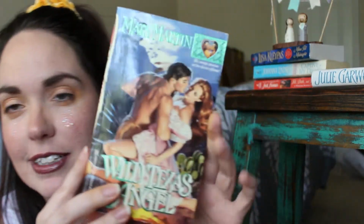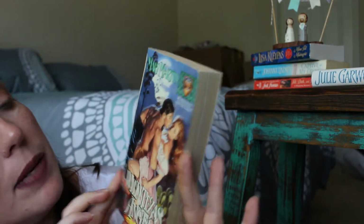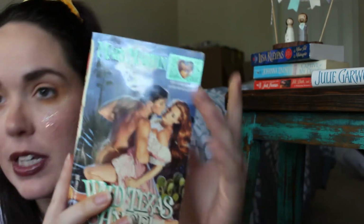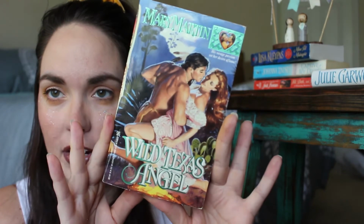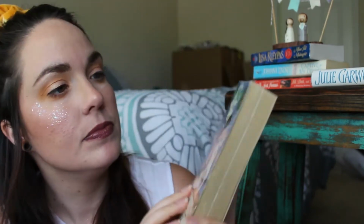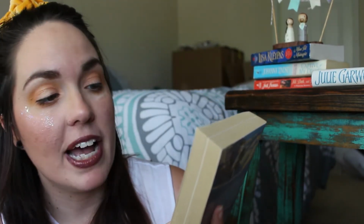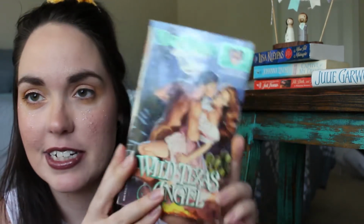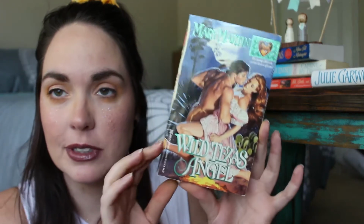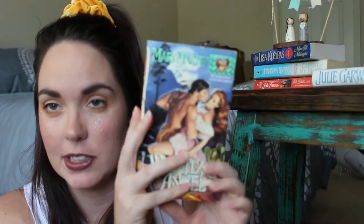Next up is Wild Texas Angel by Mary Martin, another lovegram. This sticker is way smaller than the other ones. I don't know if this is just a later edition. His savage passion set her aflame. Oh, okay, this is a native romance, so we all know those could be questionable. This is a Civil War romance. That's cool. It's set in 1861, which is the beginning of the Civil War.